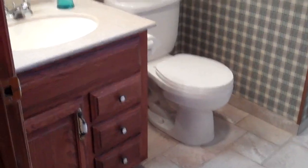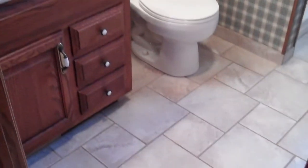Through the master suite then, we have a door here that can be closed off, and the three-quarter bath can be accessible from the master suite or from the hallway. Tile flooring in here, and then the shower in the background.